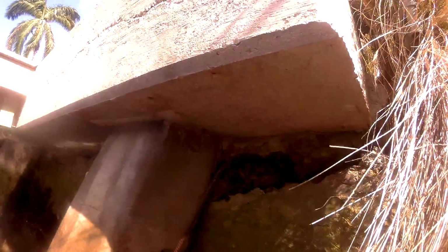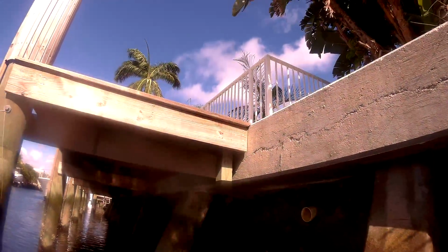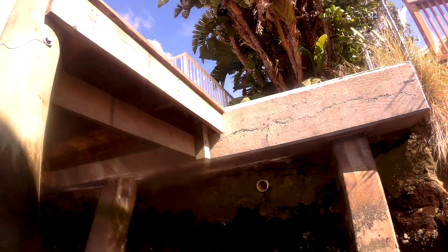And I mean, just to show you how far I can go right past this wall, past the cap, into the backyard, and that will cause serious erosion as time goes by. The batter piles and the cap are in good condition. However, significant work needs to be done on the actual coral rock wall.